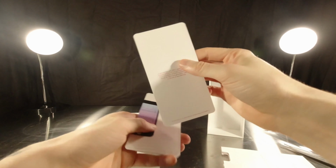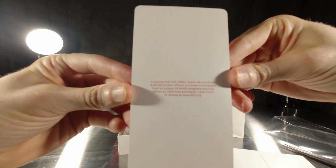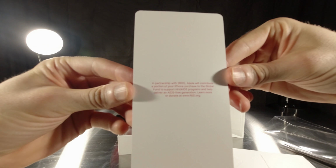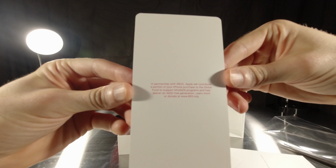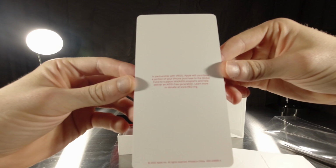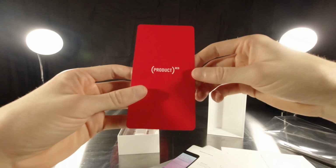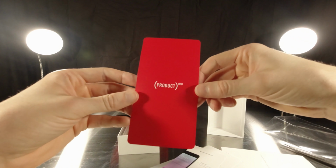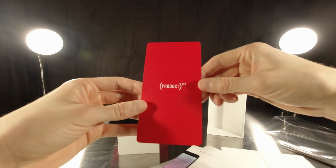Red product. In partnership with Red, Apple will contribute a portion of your iPhone purchase to Global Fund to support HIV/AIDS programs and help deliver an AIDS-free generation. Learn more at www.red.org. That's weird. I thought online it said it was supposed to go to the COVID people, but either way, it's helping people, so that's awesome.